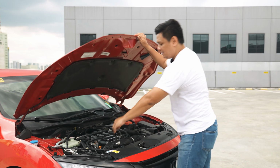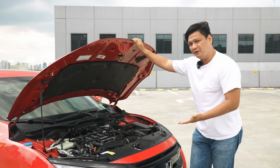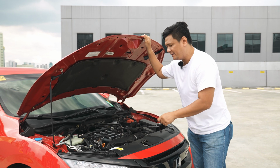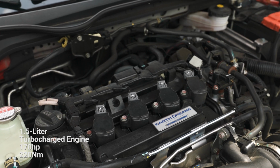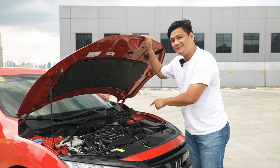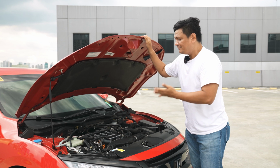Before we begin our driving impressions, I want to show you something about the engine bay here. Now, for the 10th Gen Honda Civic, this is the first time that the Philippine market received a turbocharged VTEC engine. Under the hood, you get a 1.5-liter dual overhead cam engine that's turbocharged, by the way, and it makes 170 horsepower and 220 Nm of torque.